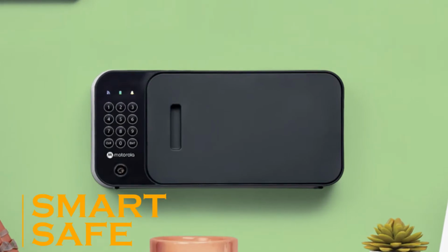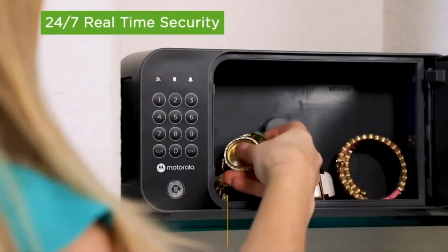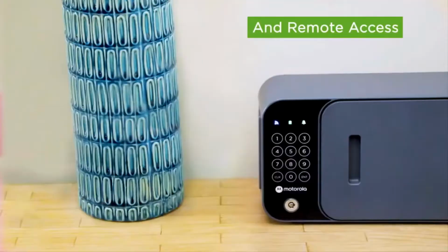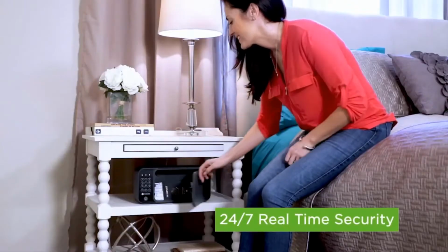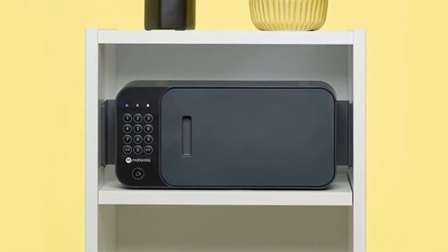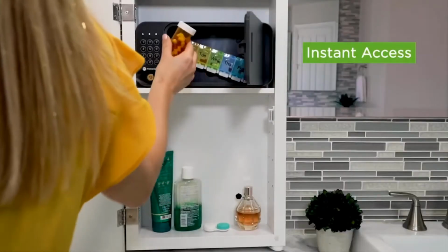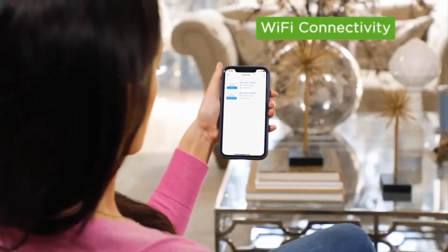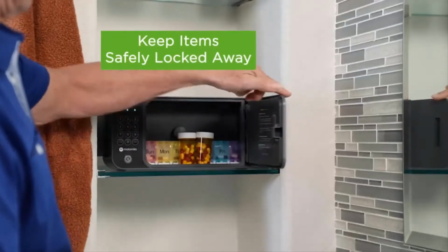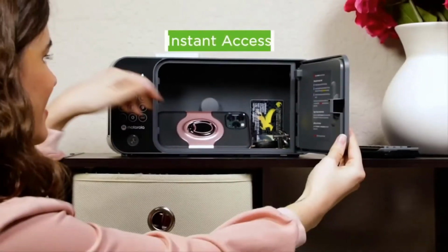SmartSafe. We wanted to show you a rather remarkable product that can be used to discreetly store items. You may even call it a spy product or a super secret product. We all have our secret items that we prefer to keep hidden from our families and friends, whether it's in our bag or under the mattress of our bed. However, these hiding spots always carry the risk of being found out by the very people we hide them from.